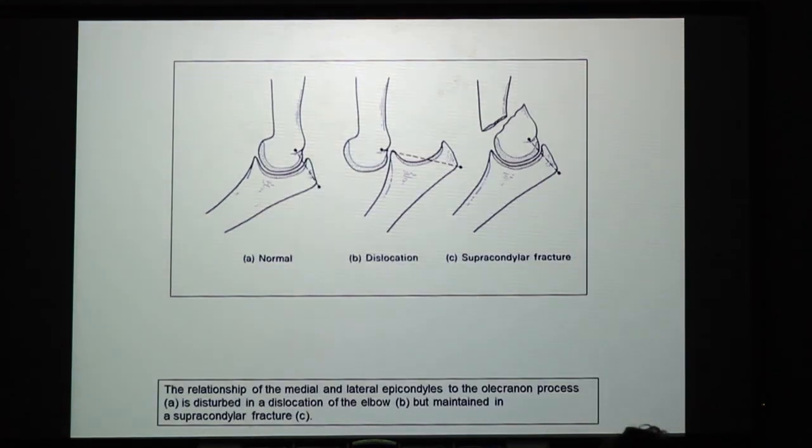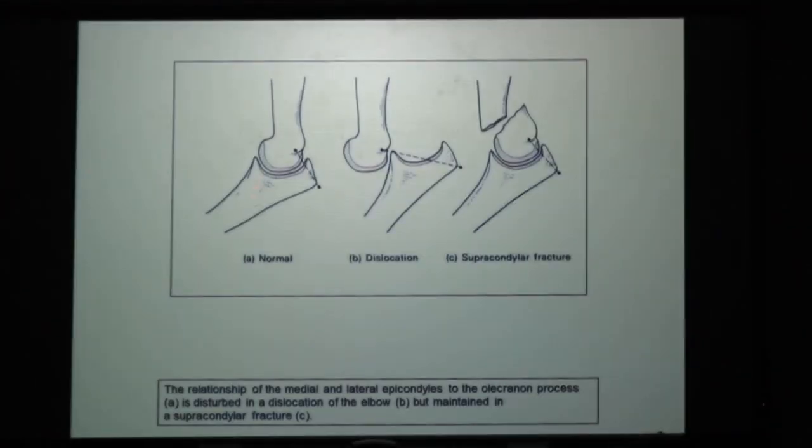Now, guys, look at it. This is a normal image of any elbow joint. This is a dislocation. And there you can see this is a fracture. So these are three different categories. If you see this has been engaged, that's normal. If you see this has been displaced, that's dislocation. And if you see this has been broken apart, this is fracture.